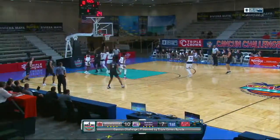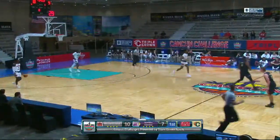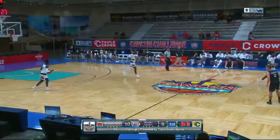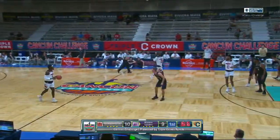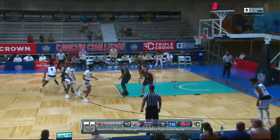Gamecocks by 3. Driving, Gibson inside. Banks it up and in again. Got a little hook to get around Burnell. Got away with it. No call there, and he banked it in. He cuts it to 1 at 10-9. He's got 6 of their 9 so far in the early going.